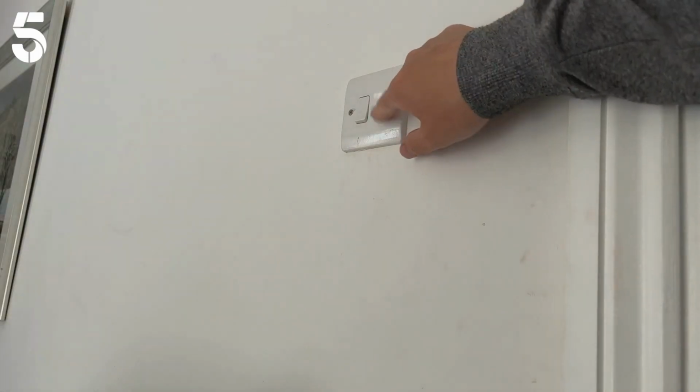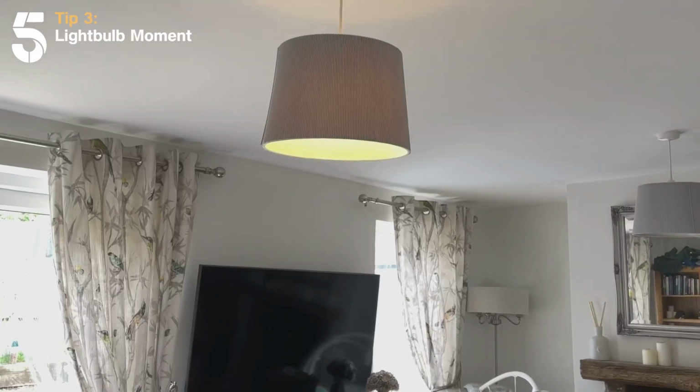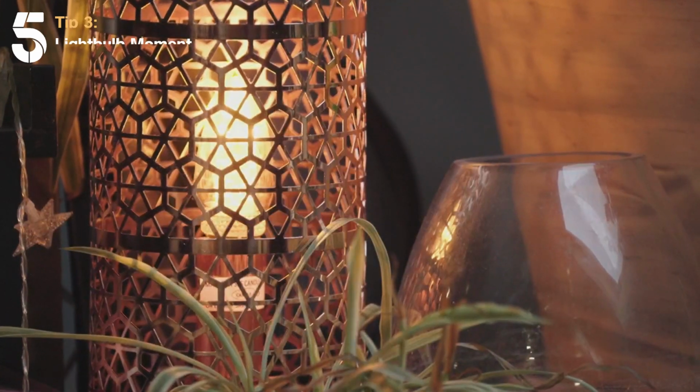LED bulbs are fantastic. They're so cheap. They last for years and years and years. If you have any bulbs left that aren't LED, really consider replacing them because they're the best things since sliced bread when it comes to keeping prices down. You can save between £1 and £4 a year for every traditional or halogen bulb you switch to an LED bulb.